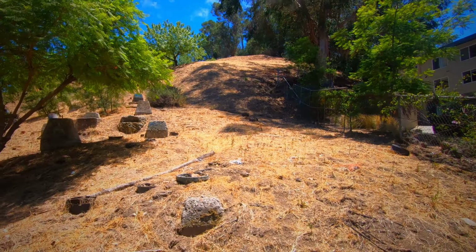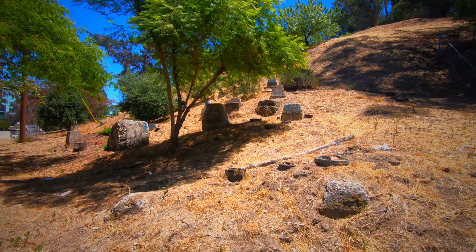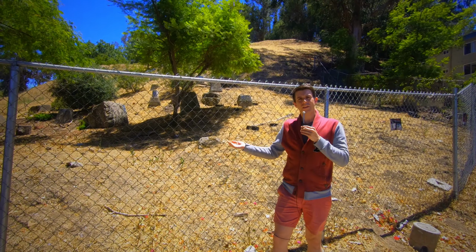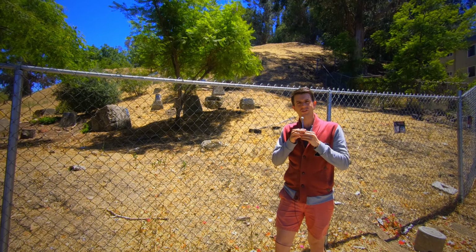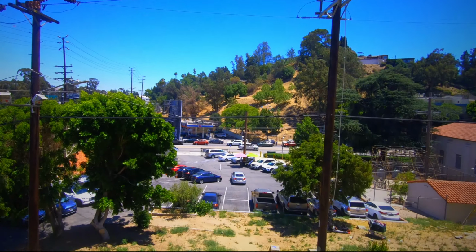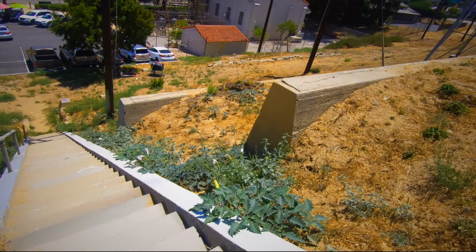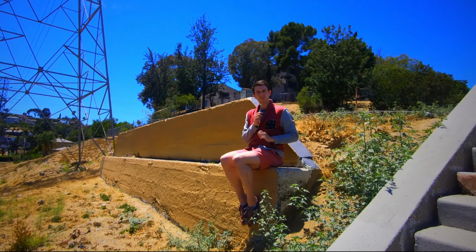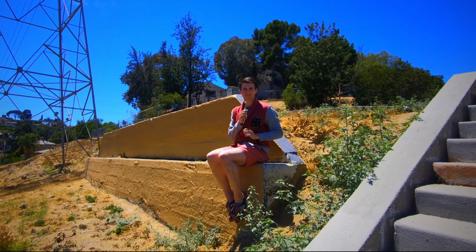Walking down Fletcher Drive near Silver Lake, you might think you're passing a graveyard when you see these giant stones buried in the hillside. These concrete mounds once held the support trestles of the Fletcher Drive viaduct along the Glendale-Burbank line. And these concrete walls across the street held up the other end.